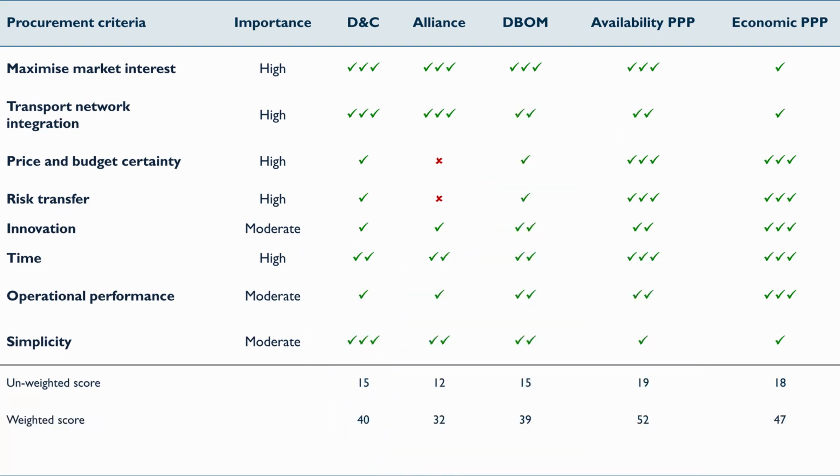So when we add the ticks together in that weighted fashion, what do we find? Well, the design and construct has a weighted score of 40. The alliance has a weighted score of 32. The design, build, operate and maintain has a weighted score of 39. So the design and construct contractors actually snuck ahead on a weighted basis, snuck ahead of the design, build, operate and maintain. But then our availability PPP has a weighted score of 52 and our economic PPP has a weighted score of 47.